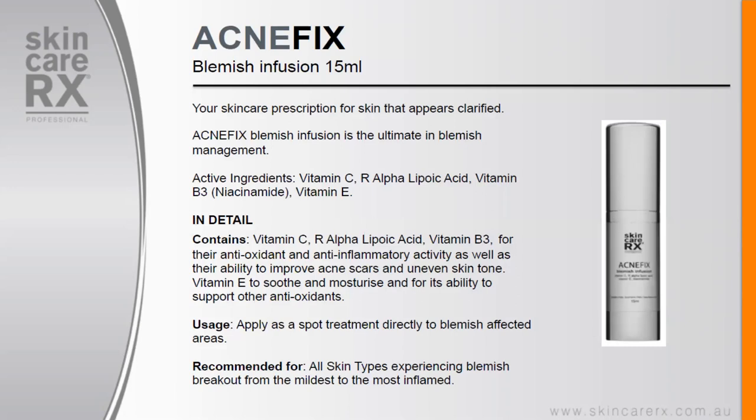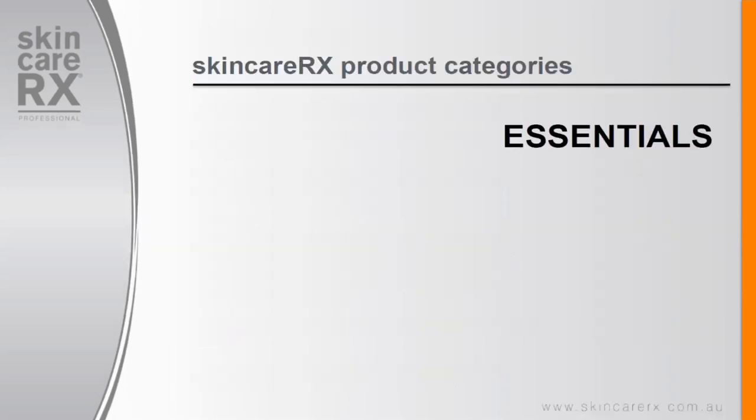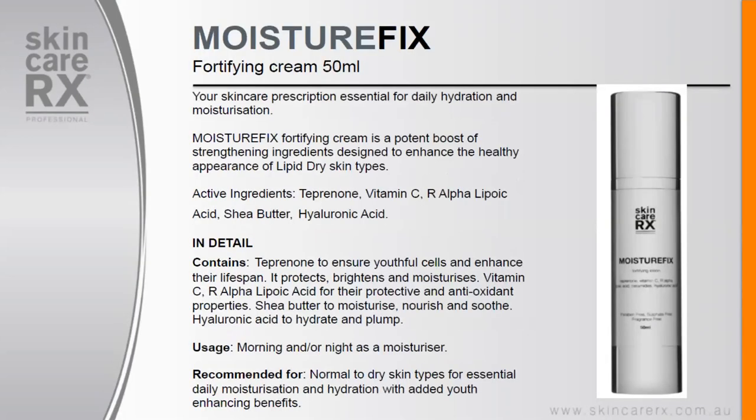That's what I would recommend in terms of if you're treating acne. Then we've got our essentials. So we've got our moisturising products, and we do two different moisturisers in the Moisture Fix range. We've got our fortifying cream. The other one is our lotion.